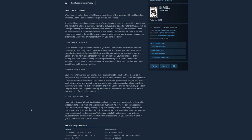The Wetlands Animal Pack also features all new challenge scenario. Head to the Brazilian Pantanal, a natural region encompassing the world's largest flooded grassland, and lend your zoo management expertise to an inspiring animal sanctuary. Are you up for the task?